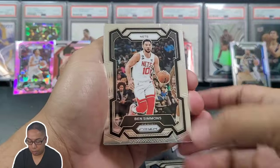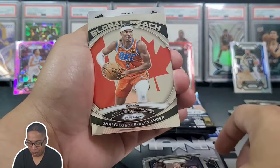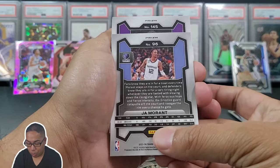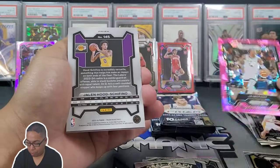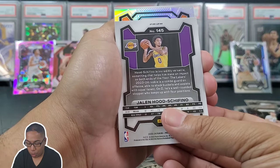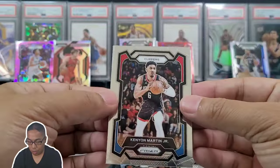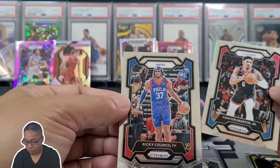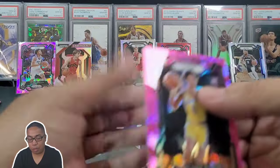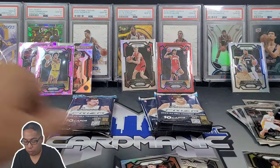Two-way wigs. Ben Simmons. Taylor Hendricks. Steph Curry, there we go. Love to see that. SGA. 96. Ja Morant. Hopefully he's getting better. Another one. Who's that? Jalen Hood-Schifino. Let's go. Another silver. It's Red Suns. Ugh, Grayson Allen. Final two, Kenyon Martin Jr. and Rick Conley. What is that? Four? There we go. The fourth. Jalen Hood-Schifino. Pink. There we go. More rookie color coming out of Walmart. We got one more pack out of Walmart. So hopefully that one's going to finish strong for us.